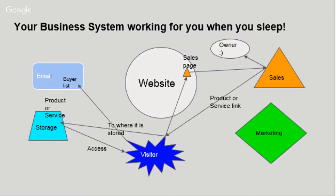And then of course they will get the link to get your product, and they can click on the link to go to your storage system, which will then download the product to them. As well, automatically the visitor will go to your email buyers list.